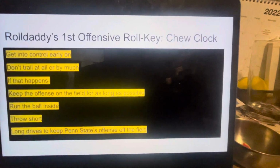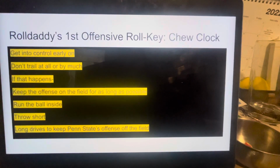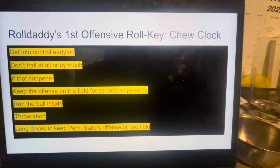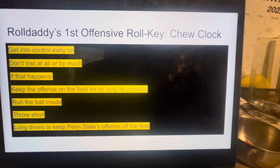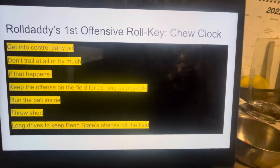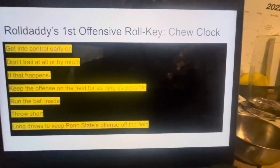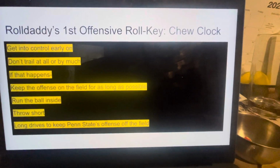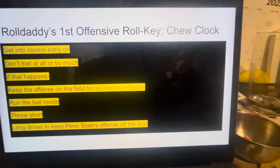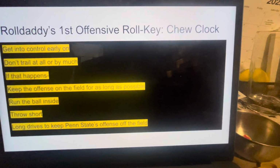Now, here's my first offensive role key of the week. Chew the clock. Get into control early on. Just don't be trailing at all or by much. Should that happen, keep the offense on the field for as long as possible, because you've got to keep Penn State's offense off the field here. I'll get into that a little more later. So consistently throw short and run the ball inside. Have those long drives that keep Penn State's offense off that field.